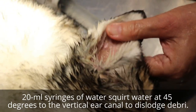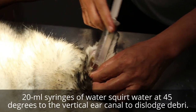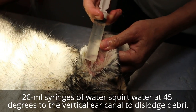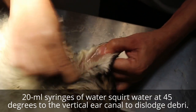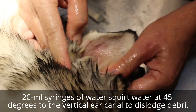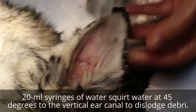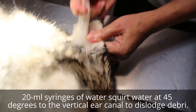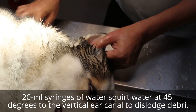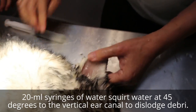Okay, so you see it's really dirty. So you have to aim for the particular canal, which in this case is very swollen, so it's very hard. Just a bit off, about 1 centimeter in. You need to use a 20cc, probably a 30cc syringe will be better. Then you can see really debris come up. Okay, as fast as possible, because we don't want the dog to be under too long. This is a 7-year-old.